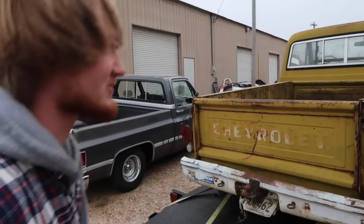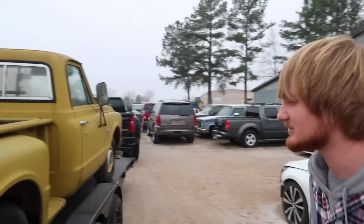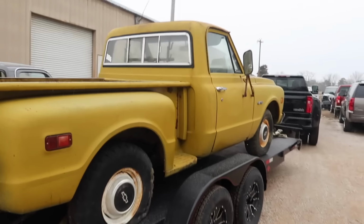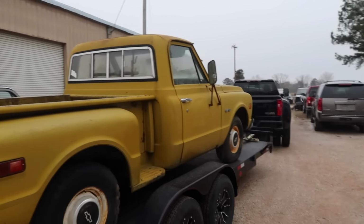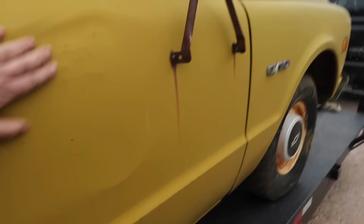Usually they're worse in person than they are in pictures. This was one of the complete opposite. Yeah, this was one exception. This thing is way better in person than what I thought it would be. This is really the worst place on the truck right here. But still, that ain't nothing.